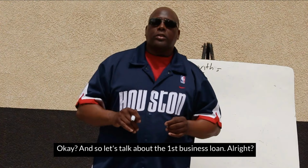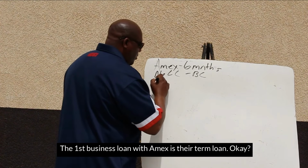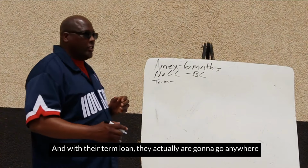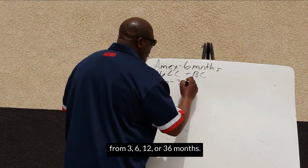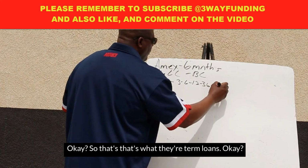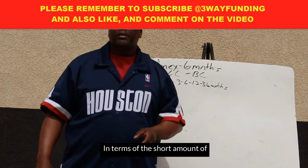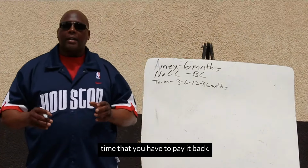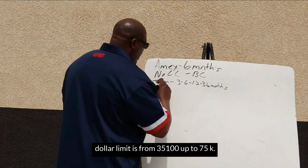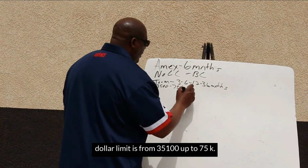And so let's talk about the first business loan, all right? The first business loan with Amex is their term loan, okay? And with their term loan, the terms go anywhere from 3, 6, 12, or 36 months, okay? So that's what their term loans are, in terms of the amount of time that you have to pay it back. Now, in terms of the dollar limit on the term loans, it is from $3,500 up to $75K, all right?